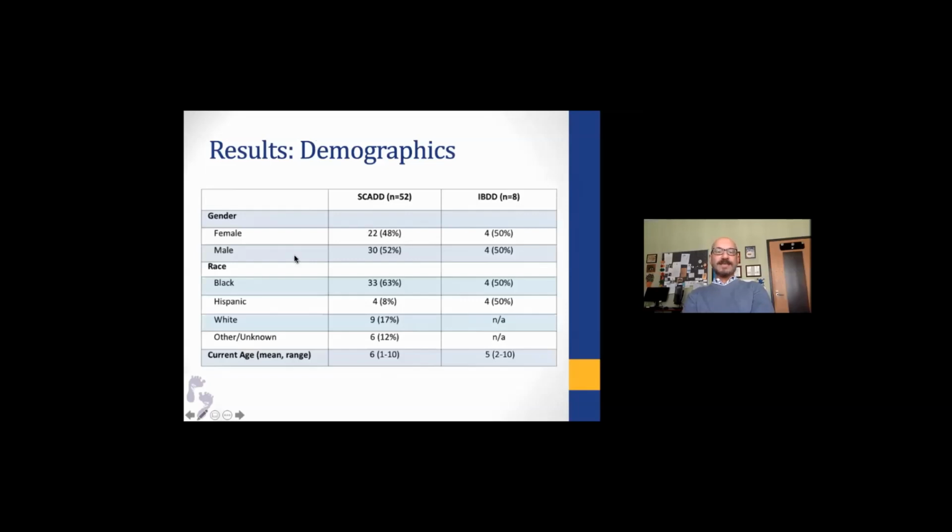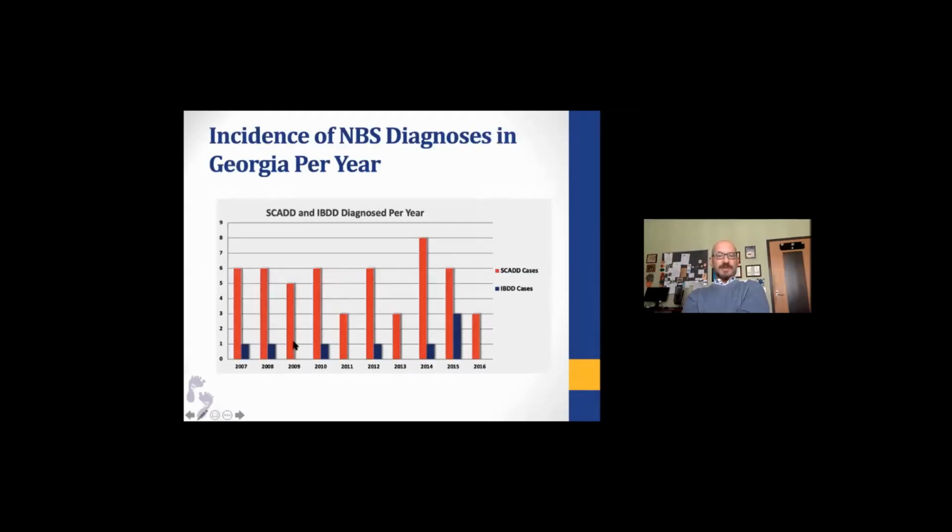When you look at the breakdown between the 2 disorders, really no difference between the sexes, as we would expect. They're autosomal disorders. Interestingly, we had a fairly high percentage of Black children with SCAD, much higher than the population percentage in Georgia. That's something we haven't followed up on, but it was just interesting to note. And you can see the age range was between 1 and 10, as you would expect, given the time frame of this study.